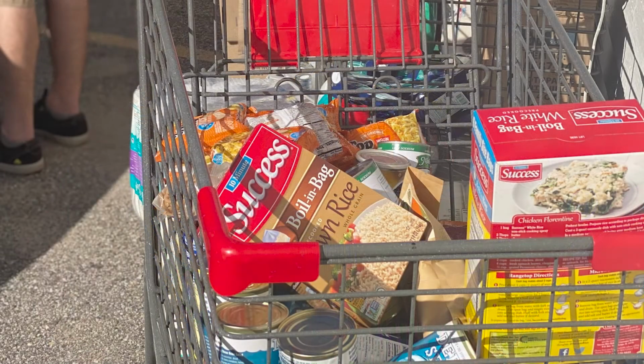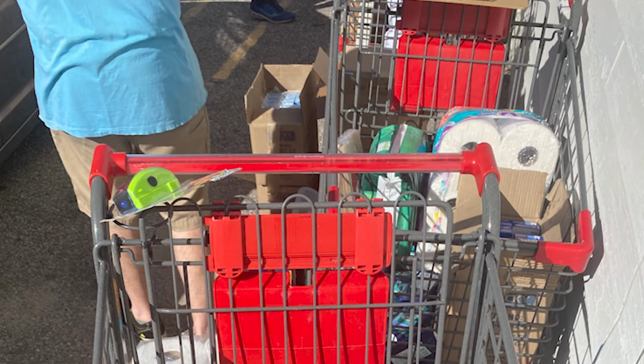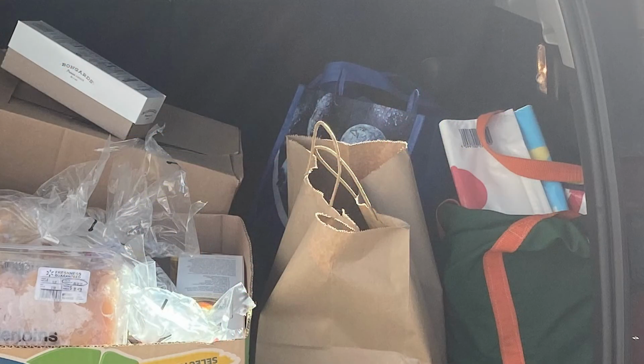In addition to the food distribution, there are a few carts of extra items available to select from. The neighbor tells the volunteer what they want from the choice carts, and those items are put with the rest of the food being picked up. Now the neighbor is ready to go home and enjoy healthy and nutritious meals.